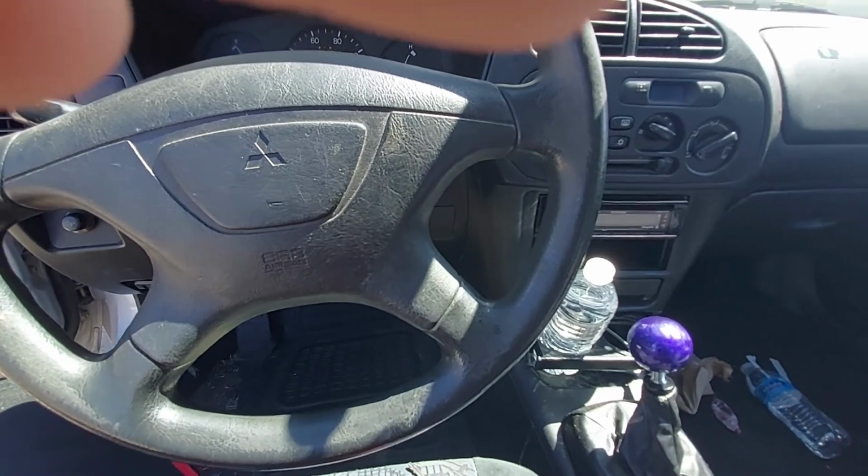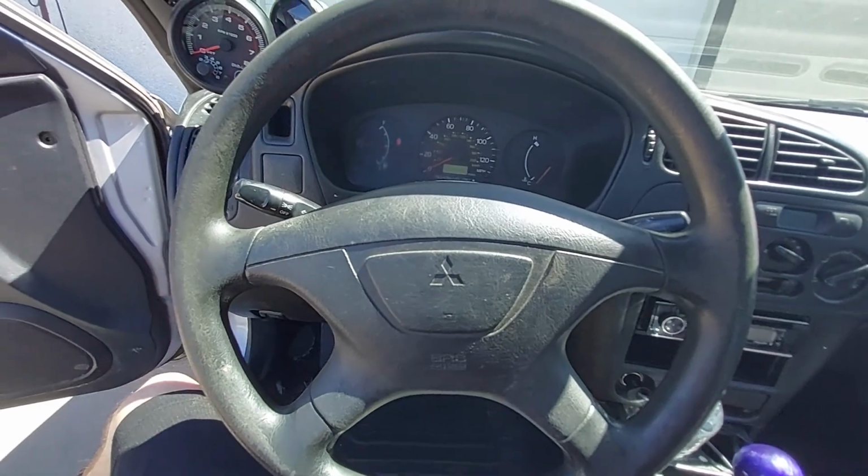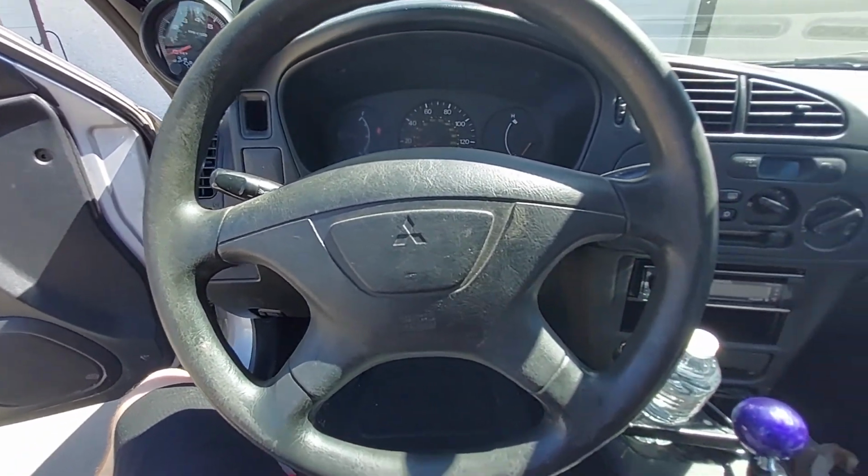It's a 2001 Mitsubishi Mirage 4G15. It doesn't run right, and I'll show you guys what I mean by that. And then I'll tell you guys what I did to it. Well, I'll tell you guys what I did to it first.